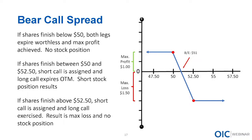So again, it's important that you're familiar with your trading firm's policy and position, not only for your specific trading account, but in general on short stock. So definitely talk with your broker about that. So if shares finish between the two strikes, we may be left with a short stock position.